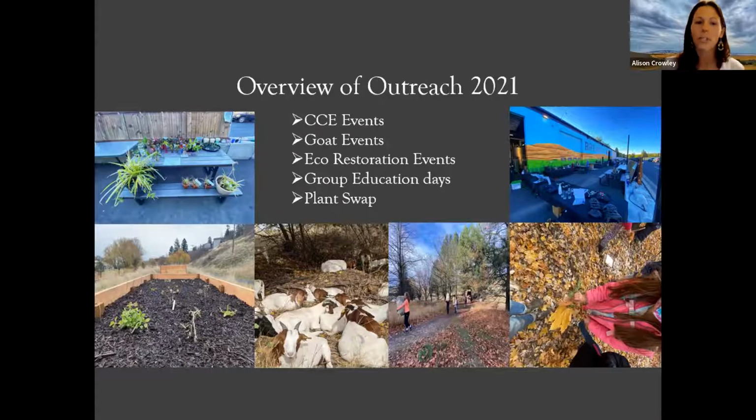Plant Swap was a really fun, different kind of turn of events for us where we weren't removing a species, but we were working to do a fundraising event, but also just allow people to come in, learn about what we are, but at the same time, get some really rad plants.